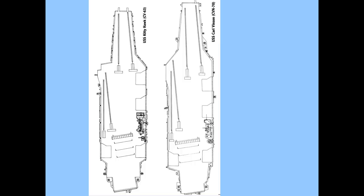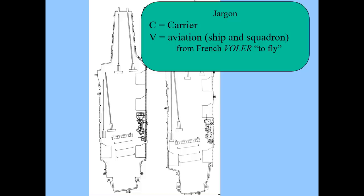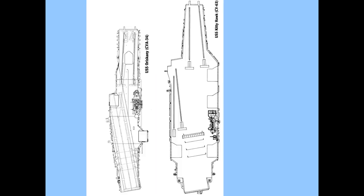A little jargon for you. Why do we call them CVs? C was for carrier, and I didn't know until fairly recently the reason we call them V is from the French word for flying. Navy squadrons are designated by V and carriers become CV. So you have that.